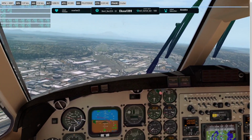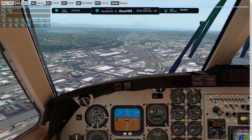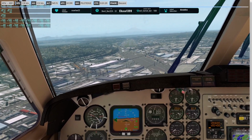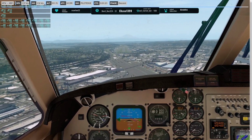Tower, 751 Lima Uniform, approximately 12 miles west of the field, inbound for full stop with Romeo. We're at 300, a little bit high. 751 Lima Uniform, Missoula Tower, enter right base, runway 12. Runway 12, cleared to land. Right base, 12, cleared to land, 1 Lima Uniform.